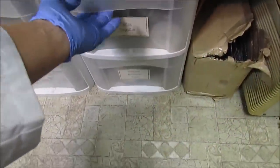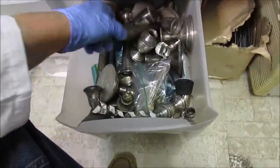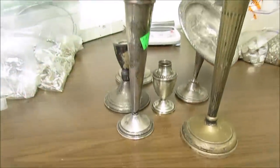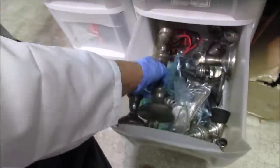I almost forgot. This is the silver that she's been getting. I've just been throwing it in the drawer in here, saving it up. And my plan is to make a silver refining video, show exactly how to process all this. Maybe make a video that shows how to refine the silver, how to process it, and how to refine it.